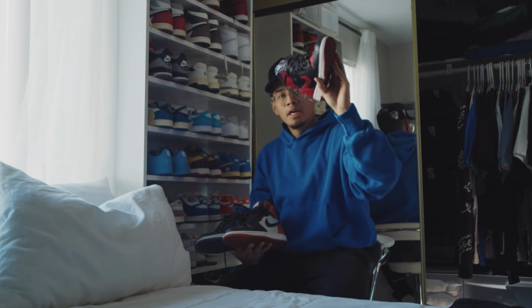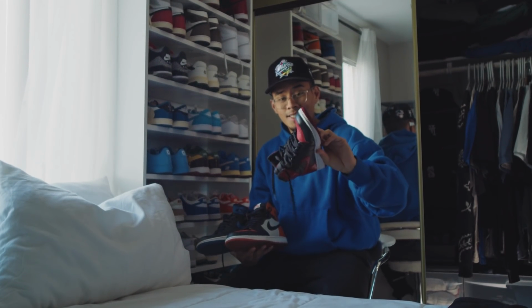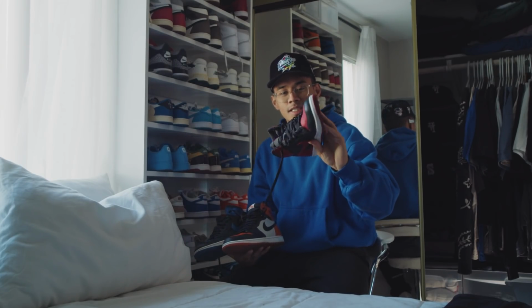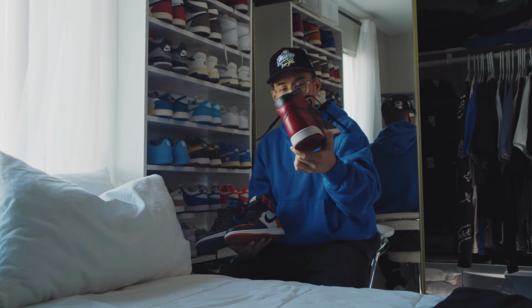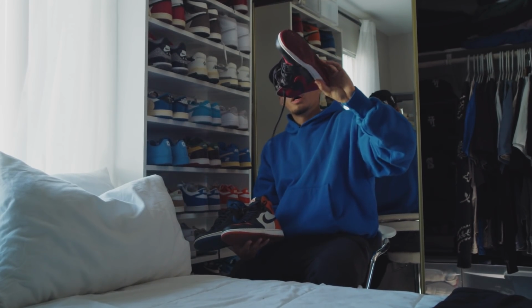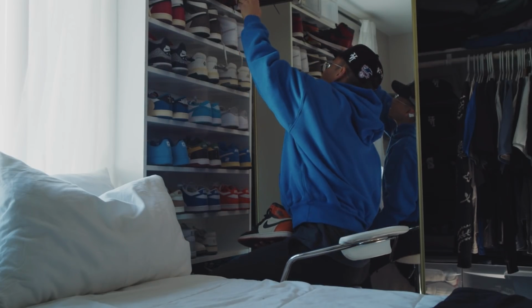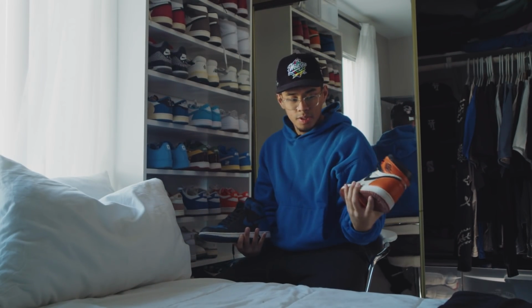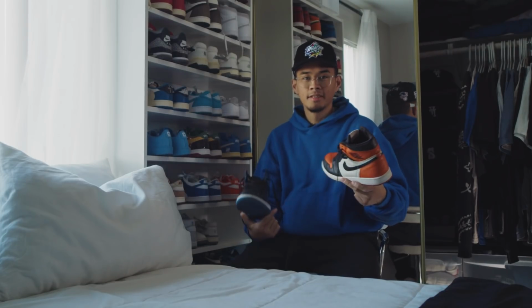So I do have the Bred 1. These are a size 10. I wish these were a 9.5, I'm just really particular with my shoe sizes. But overall, really nice. These will probably skyrocket a little higher once the patent leather joints come out. So it's really cool to have those in the collection. Shout out to Kumar because he actually hooked those up for retail back in the day.